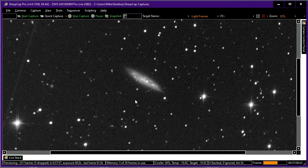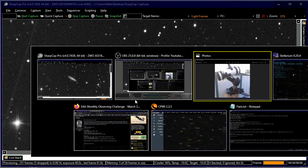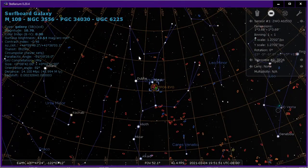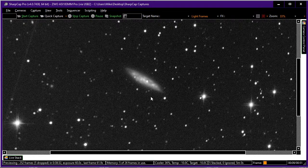Again, this was also discovered by Pierre Méchain in 1781 or 82. From any perspective from the Milky Way, this galaxy is seen almost edge-on. This galaxy is an isolated member of the Ursa Major cluster of galaxies in the local supercluster. And so that's kind of what I was showing you earlier in this area. There's just a whole bunch of galaxies around Ursa Major. The Big Dipper has a whole bunch of stuff, especially underneath it, toward Leo, where there's just a bunch of stuff going on.